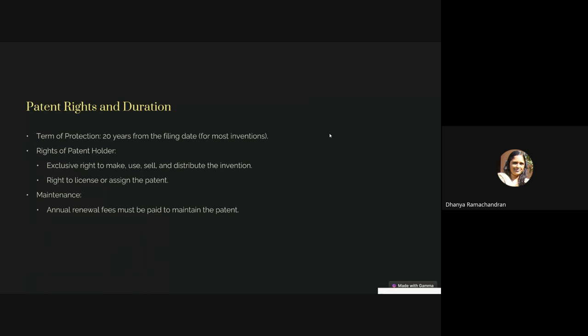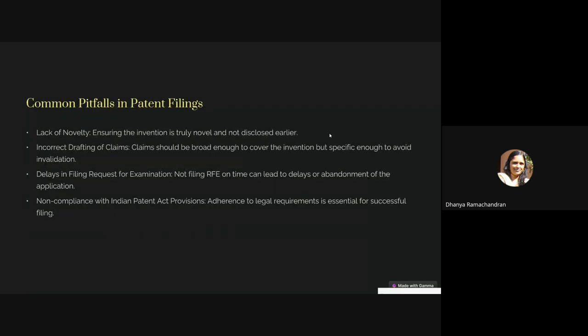The next slide. Let us say, and I already discussed before that when it comes to analysis of novelty and inventive step, checking these criteria, you are limited to the resources that are available online.